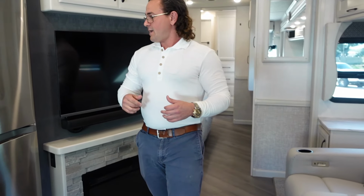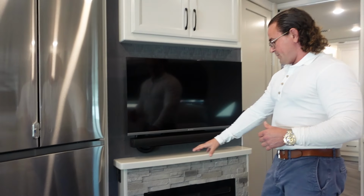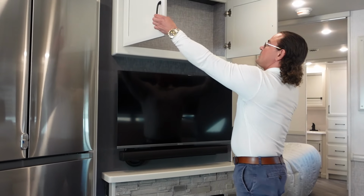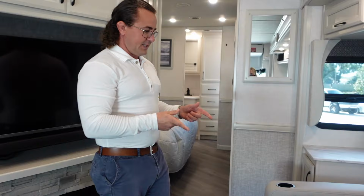Now we're moving into more of your living area space. I'm going to start right here. So you got your smart TV, you got the built-in fireplace with this nice stone kind of backsplash to it, Bluetooth speaker, extra storage up here, and then right across from this, you have your theater seating.